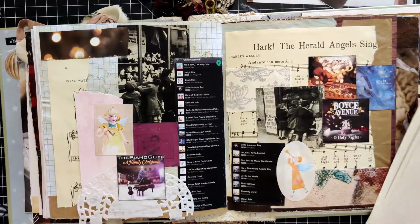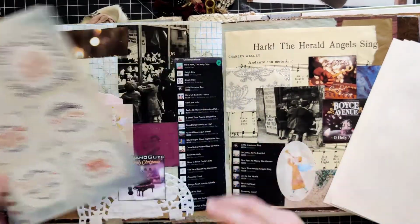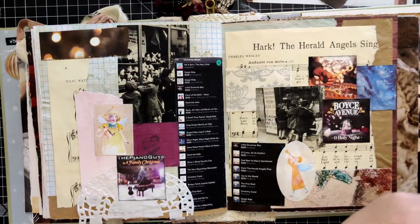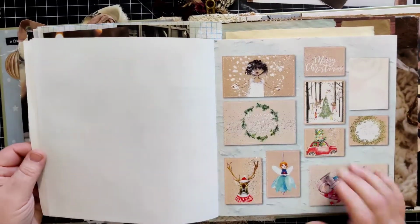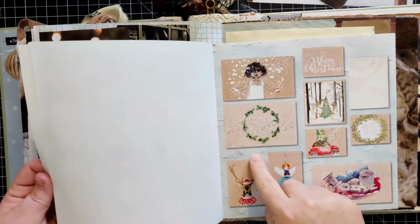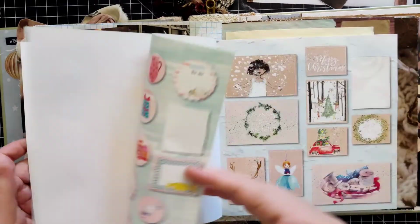Okay, and then let's do one more. This one keeps jumping out at me. Merry Christmas. I think no for those today. I like that one. Obviously I want to use her somewhere. I'm not sure if this is the page for it.